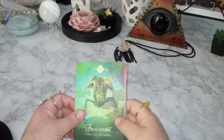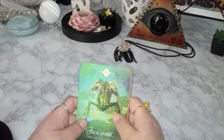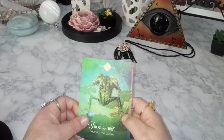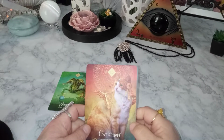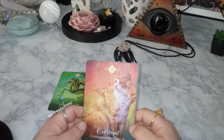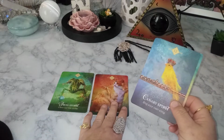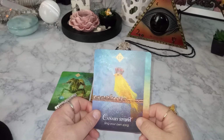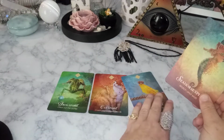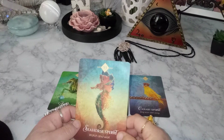All right, so starting out, we have patience and manifestation, 2 and 8, which is clear out the clutter. Clear out the clutter. 13, claim your independence. We're going to come back and talk about these in just a minute. I'm just going to get them out first. Sing your own song. And last, we have wait and watch.